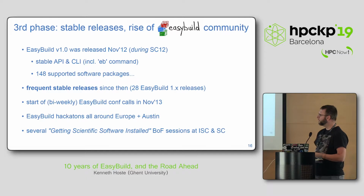I think we had about 10 of these hackathons over the couple of years, and we even did one in Austin together with one of the supercomputing conferences. We had several of these BOF sessions as well. We made them generic, and once Spack popped up, we also told Todd, you should give a talk here as well. So we made it very open. But it was really a disguise for promoting EasyBuild at Supercomputing, which kind of worked.